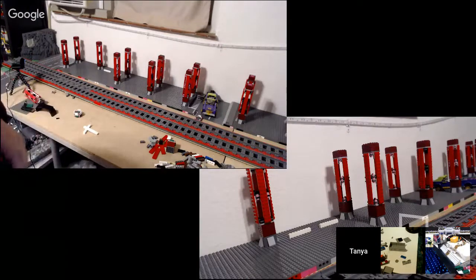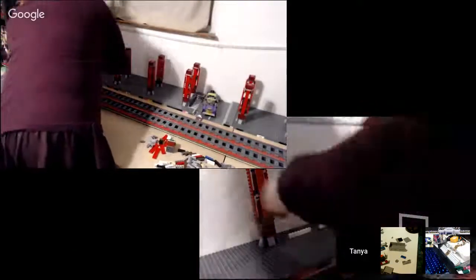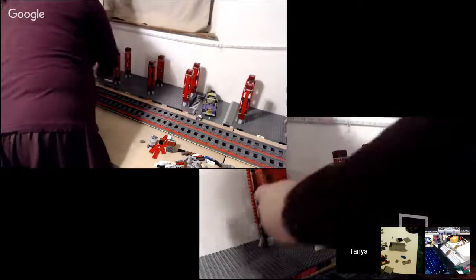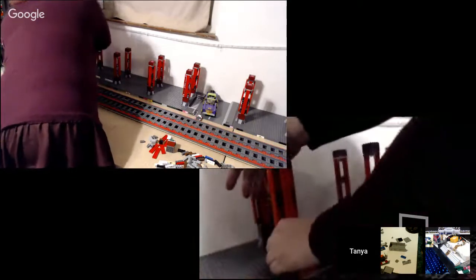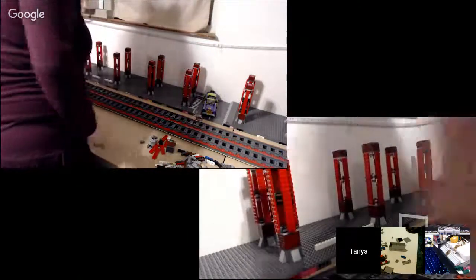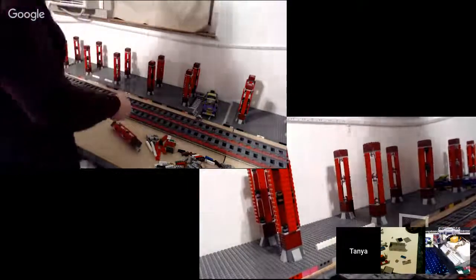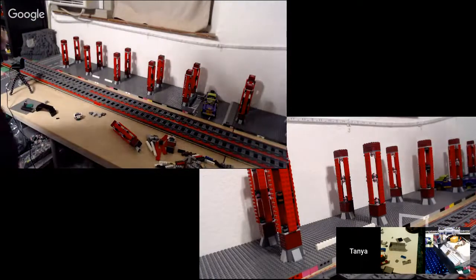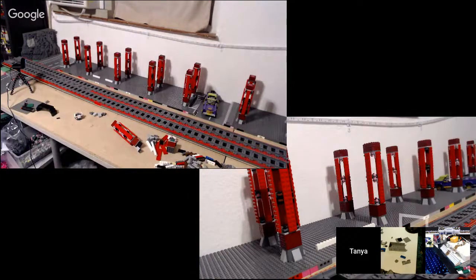Cool. So you can see 2 different camera angles as I'm working here. Oops. And there. And press. Go. I actually have 2 left over. Well, counting the one I shattered, I have 2 left over. So there. Let's switch cameras again.